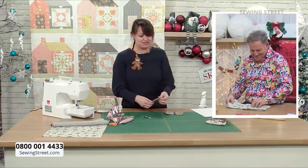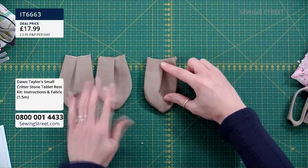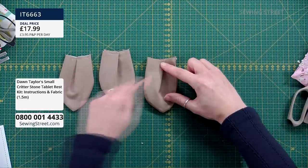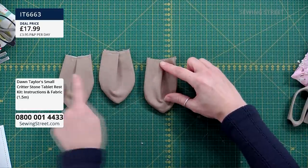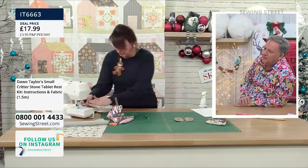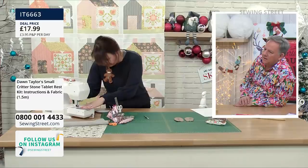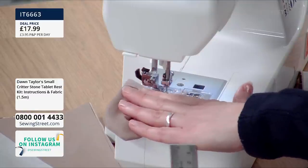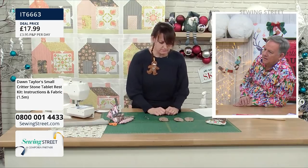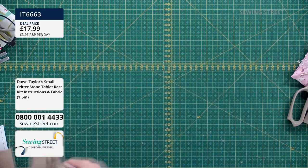Oh, okay. So you just bend that over, so you've got a crease. Now when you do two, try and make sure that you're matching up, because when you bend it, your pleat can be very, very different. So try and make the two the same. And then we're just going to sew across to hold our pleat down. And there we go. Now we've got three ears. But we don't need that. We don't need three, do we? So your ears are done.